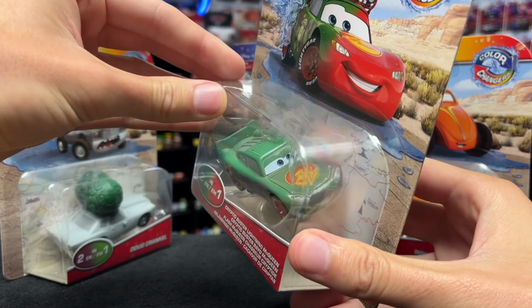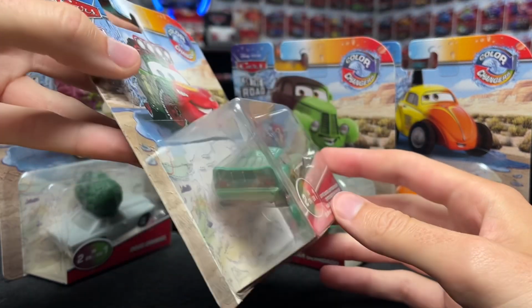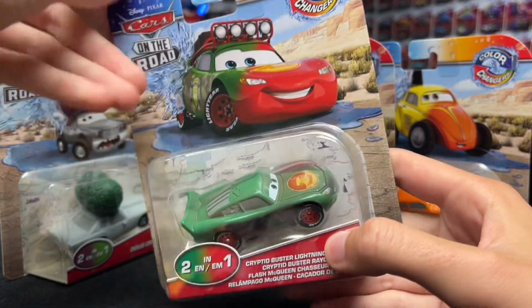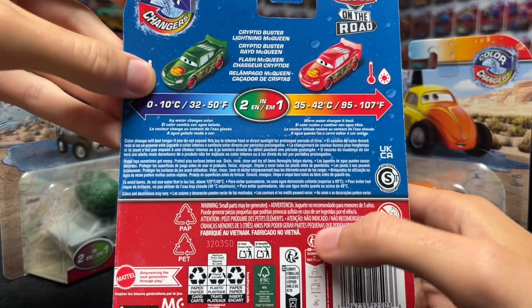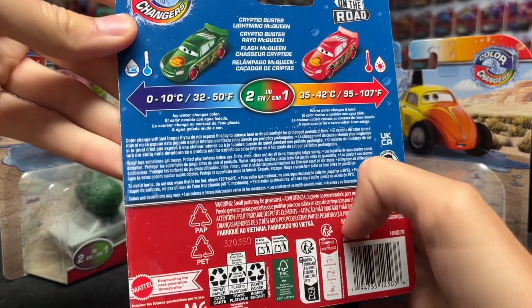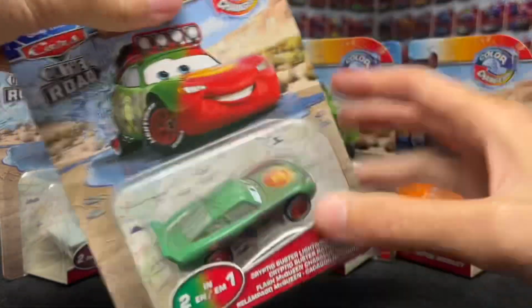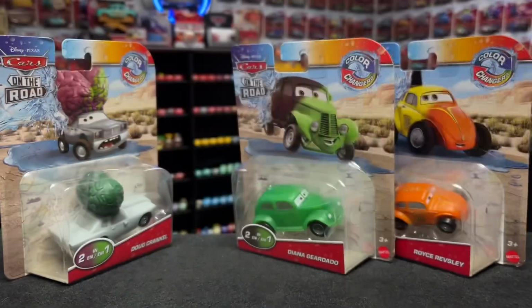But, I mean, I guess the argument is he does kind of appear like this in the episode, but still, I feel like it's just Mattel's lazy way out, so I don't like it. But his artwork looks pretty cool. On the back, of course, cold makes him green, and then hot makes him red. So, classic color change from McQueen. Actually, not really. I guess he's never been green before. I think this might actually be the first green McQueen, so that's cool. I guess that's why he's not totally awful.